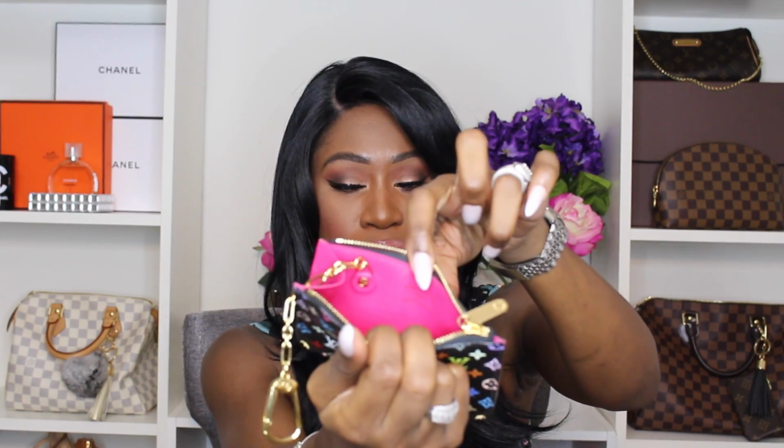So on the inside it has the barcode, and then it also has the textile card, and then it says that it is Louis Vuitton Paris, also made in France, and you're probably not gonna be able to see that, but it's right below my finger right here. It's right below there.